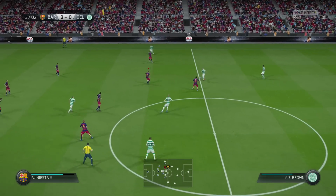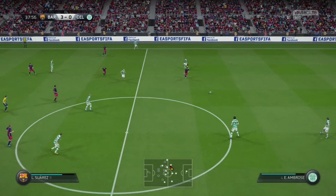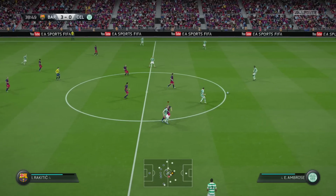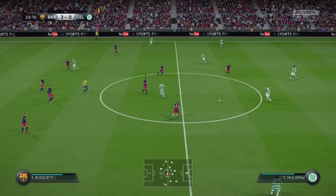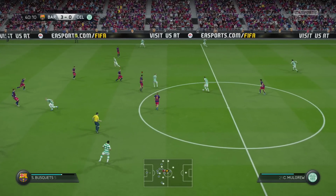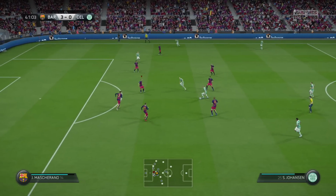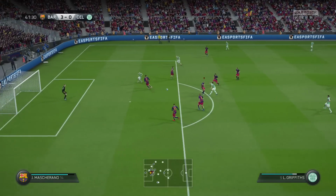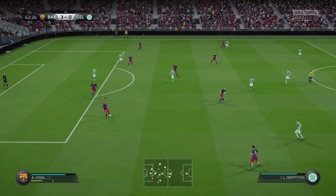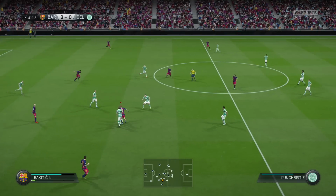Here's Brown. Ambrose. Johansson. And Griffiths. Mulgrew. Shut off now. Great work from the goalkeeper. And he gives it back to his teammate.